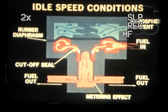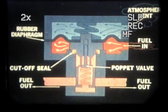Up to now, we have shown the manifold valve either fully open or fully closed while performing its functions. This illustration shows the manifold valve at idle speed conditions. The cutoff valve is just barely open and consequently is performing an undesirable fuel metering function by partially covering the outlet ports. Here you can see that a spring-loaded poppet valve has been added to the center of the cutoff valve. Now there are two valves the fuel pressure must open before fuel can flow through the manifold valve and out to the nozzle lines. The poppet valve will ensure that the cutoff valve is fully open during operation of the manifold valve.